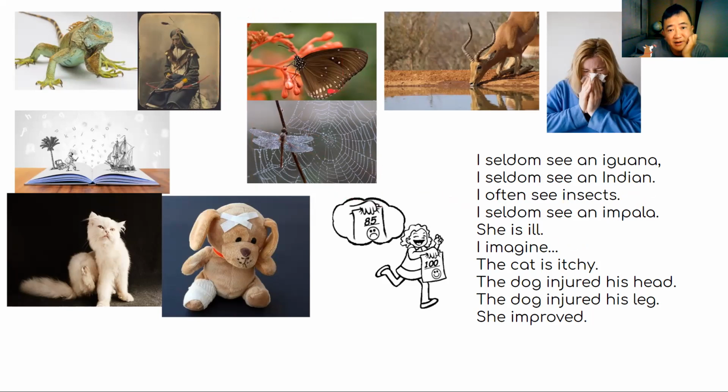These two animals, the butterfly and the dragonfly, they're called insects. I often see insects. This animal right here is called an impala. Impala. I seldom see an impala.